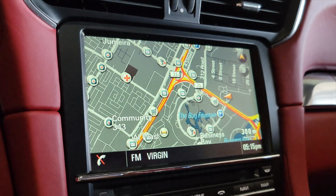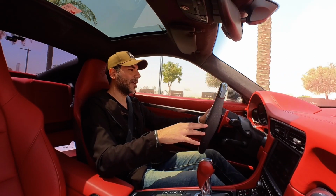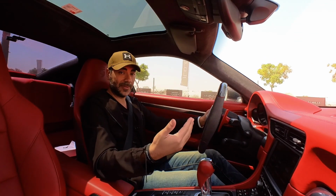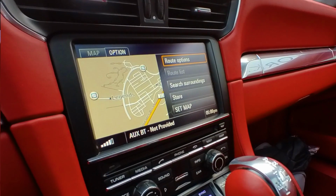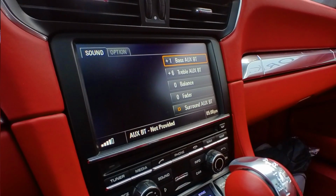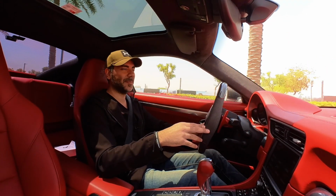I want to touch on the PCM, which is the Porsche Communication Management, which is the center screen in the middle. Yes, it's touchscreen, so it does help with the whole navigation and just getting around, but it's very dated. It feels old. It is old. That's why in the 991.2 generation from 2016 and above, they completely redesigned it. It has a higher resolution screen, Apple CarPlay, and I'm glad they did something about that. But in the 991.1 generation, it just does feel a bit dated.